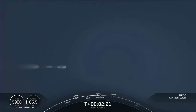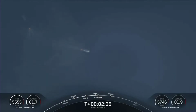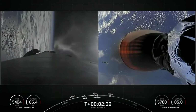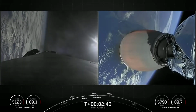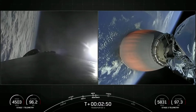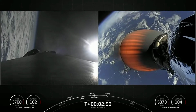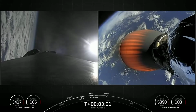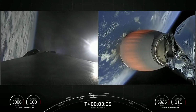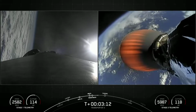MECO. Stage separation confirmed. Boost back startup. Stage 1 boost back startup. So you can see there on the right-hand side of your screen, second stage MVAC engine has ignited. The first stage on the left-hand side is performing the boost back, which, as you saw just moments ago, the first stage flipped itself over and is now making its way back to the coast of Florida. Everything looking nominal with second stage trajectory there on the right-hand side of your screen.